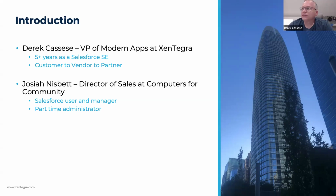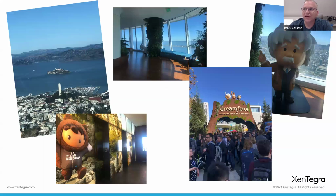That picture of the Salesforce Tower in San Francisco I took when I was there working, I think about 2 years ago. If you've never been into the tower, this is what it looks like all the way at the top. That's Alcatraz. Around the top, you've got views of San Francisco. It's pretty amazing. And then the bottom right, Dreamforce, which brings me to another topic. If you're interested in Dreamforce, reach out, let us know. We can potentially help with some costs there. We're bringing a large group. It's always better to roll with a large group at an event like that. It's so huge.